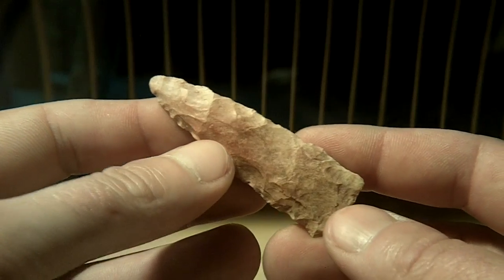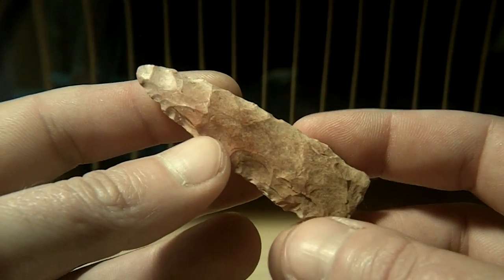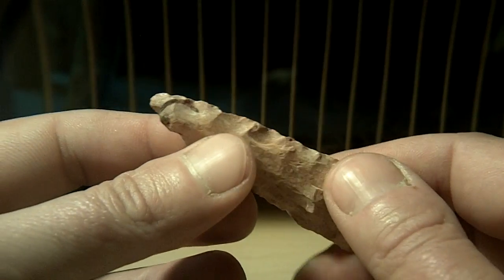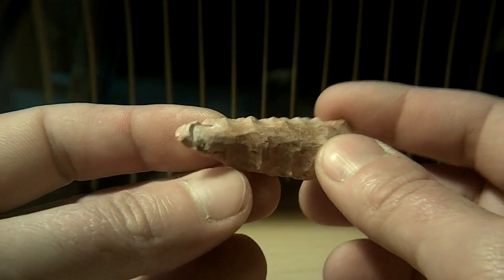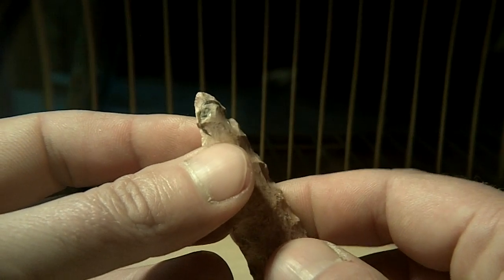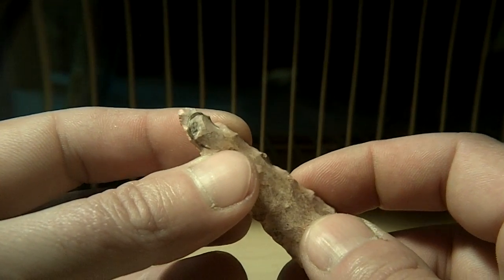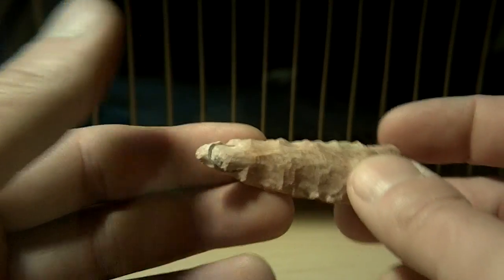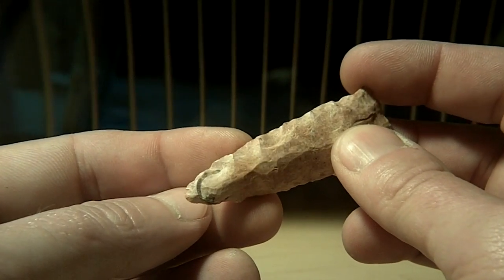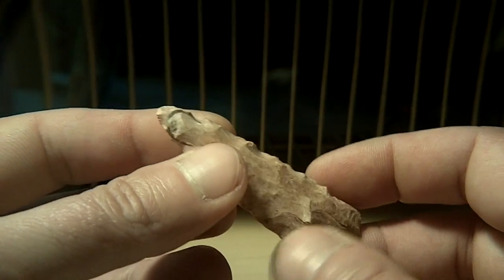This one here is one of my favorites. I don't even know what it is. But it's got this horseshoe-shaped inclusion right at the tip. An arrowhead that packs around its own lucky horseshoe.